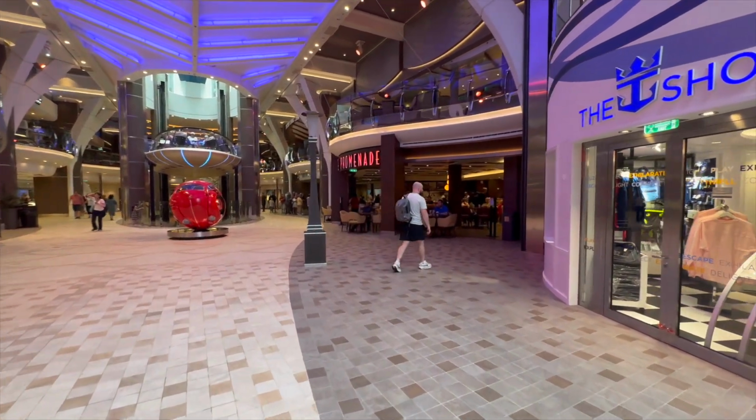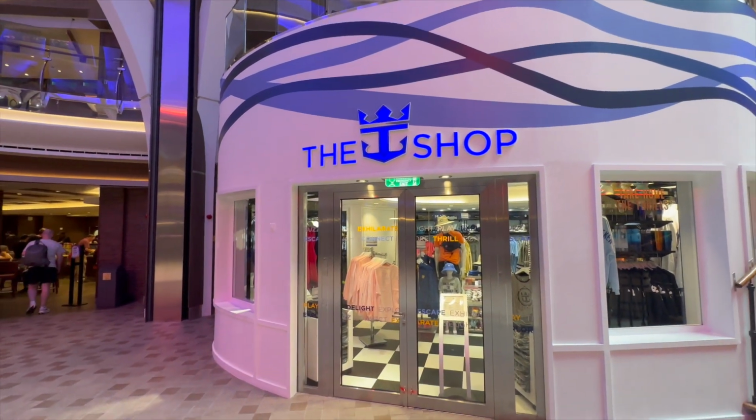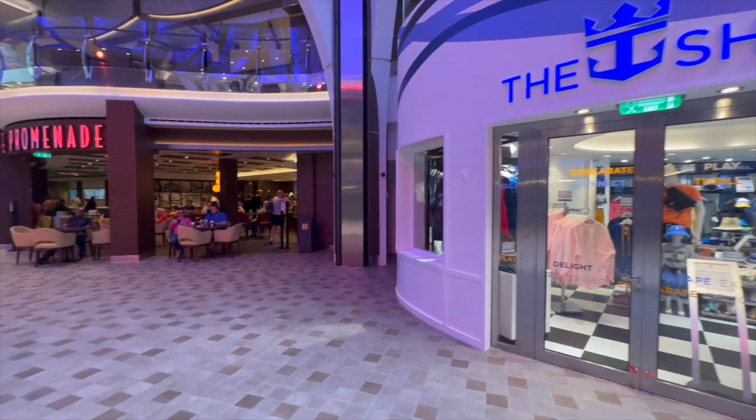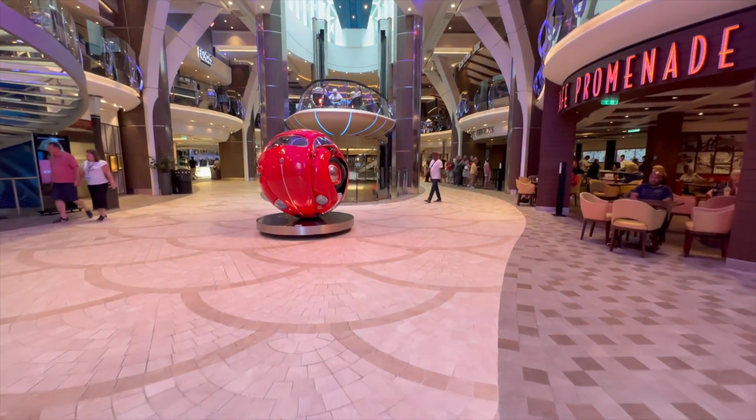Symphony of the Seas was one of the last ships built before the shutdown for COVID, and it has a mixture of the older style of Royal Caribbean merchandise and the newer style. It's not quite to the standard of Odyssey of the Seas or Wonder of the Seas, but it is better than, let's say, Harmony or Oasis. The only downside is the logo shop is really small, so when it's busy, there's no chance you're going to be able to walk around that shop and check out everything they have to buy.